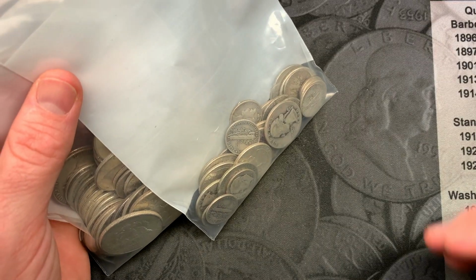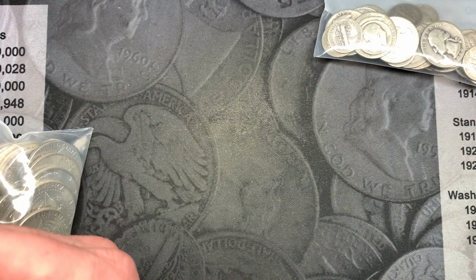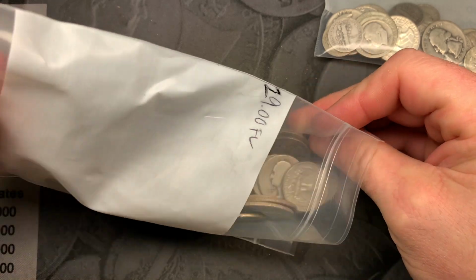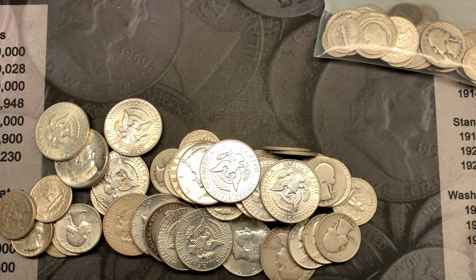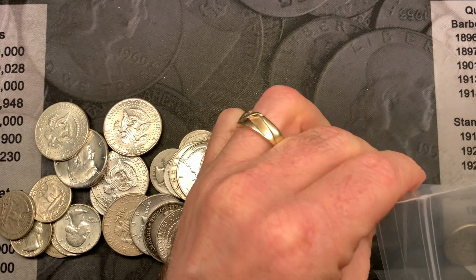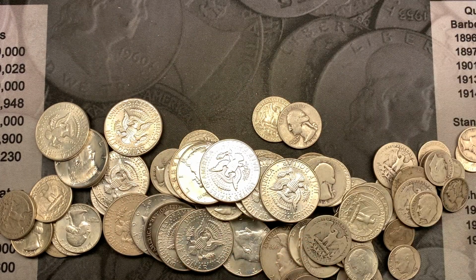Next up, we're gonna go through the junk silver, so I'm gonna go ahead and dump out all of this, and then I will go through and sort them out by denomination first. After I have them sorted out by denomination, then I will check for any good years, better dates, and mint marks, as well as any really nice condition ones, and then we'll check for some errors and varieties.